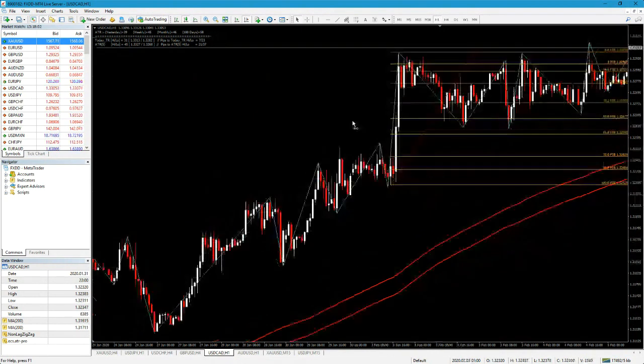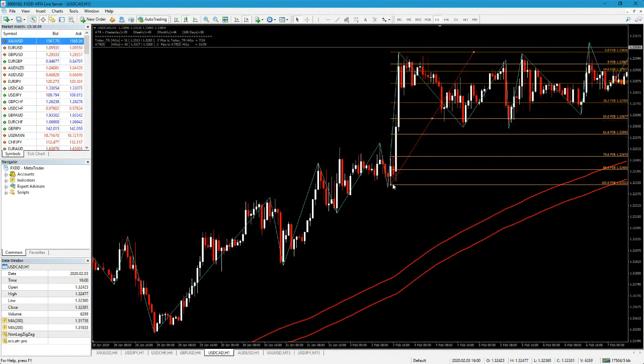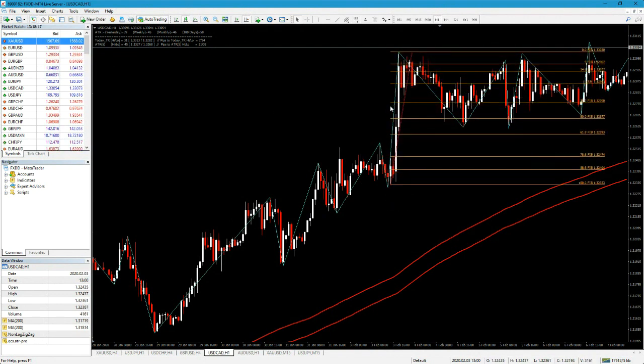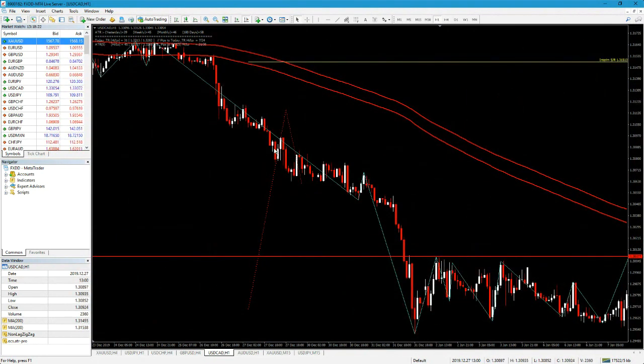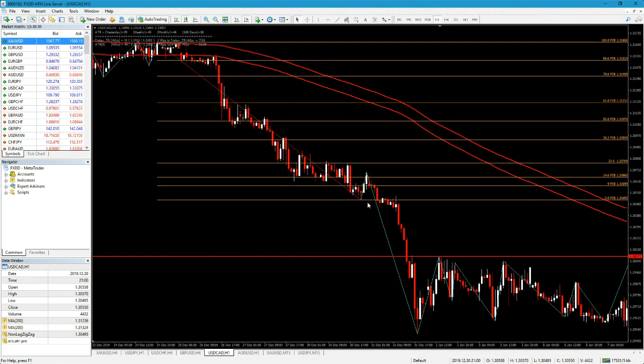Again, do not forget the main principle. Always from left to right. In an uptrend, you place Fibonacci retracements from the bottom to the top. And in a downtrend, you always place retracements from the top to the bottom, always from left to right, always. Here we go. You see the 14.6 rejection. This is why I'm saying this trend is very strong here, and you see this rejection from 14.6.